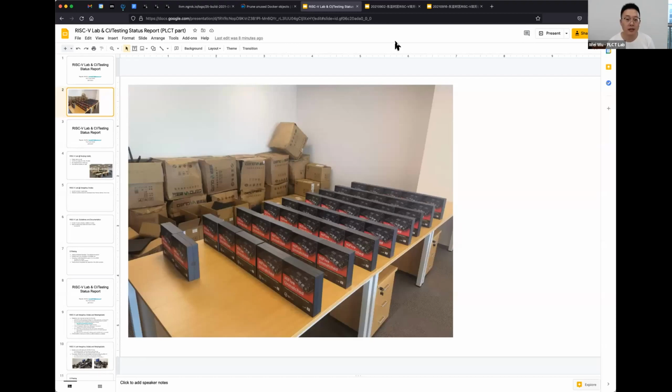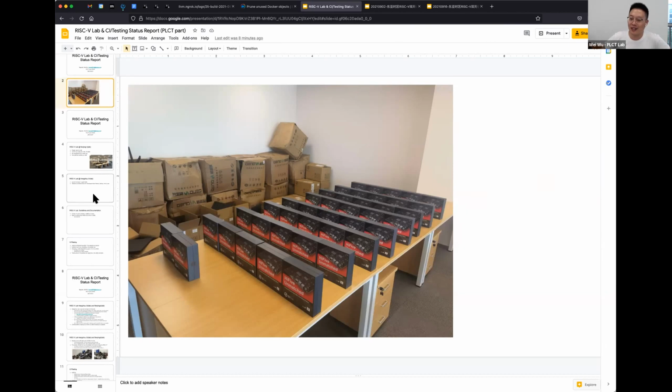Just some updates on the RISC-V lab that I'm trying to build. Currently I'm trying to set it up as the biggest such lab for the open source communities. It's a collaboration with RISC-V International. All the boards will open SSH access and other methods to the open source community, which includes Linux, QEMU, and many other projects who want to bring RISC-V as a supported platform.